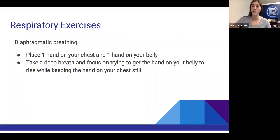Diaphragmatic breathing is another thing you can do to help strengthen the diaphragm. The diaphragm is one of the main muscles that help with inspiration. To do this, place one hand on your chest and one on your belly, then take a deep breath in, keeping your hand on your chest still while the one on your belly rises. That's going to force the diaphragm to contract. When your diaphragm contracts, it pushes down, and so your belly will rise. With exhalation, or breathing out, the diaphragm should relax and come back up, and your belly goes down. We don't want to just breathe with our chest. We want to get that diaphragm working. Again, it's going to open up space for more air exchange. We've got to get that oxygen.